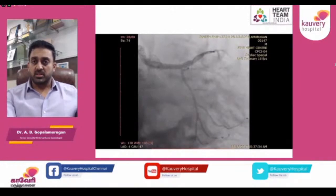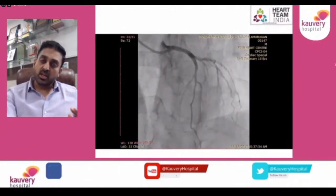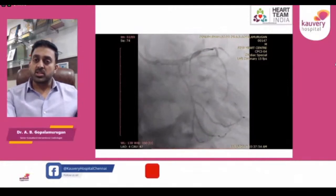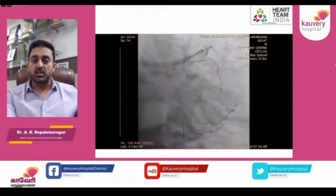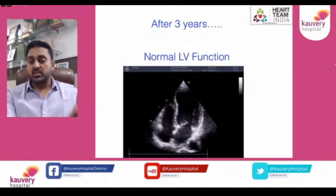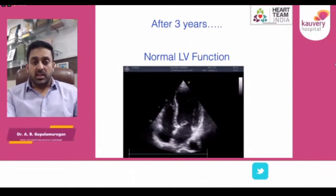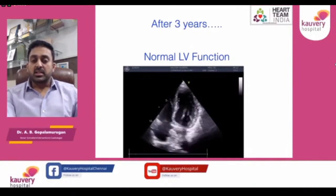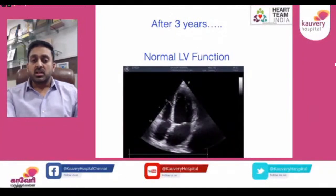This is the outcome that we achieved. I hope you remember the pre-procedural angiogram. This is the post-procedural angiogram, back in 2017, which I performed in a different hospital. Now, this was 3 years after. In fact, I did this patient's surveillance 2 days ago. He came to my office. I did an echocardiogram. He's asymptomatic, and this is his LV, and the LV is absolutely normal.